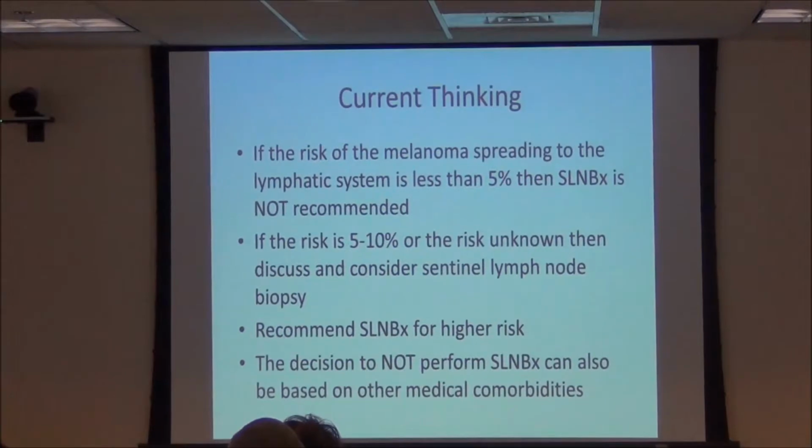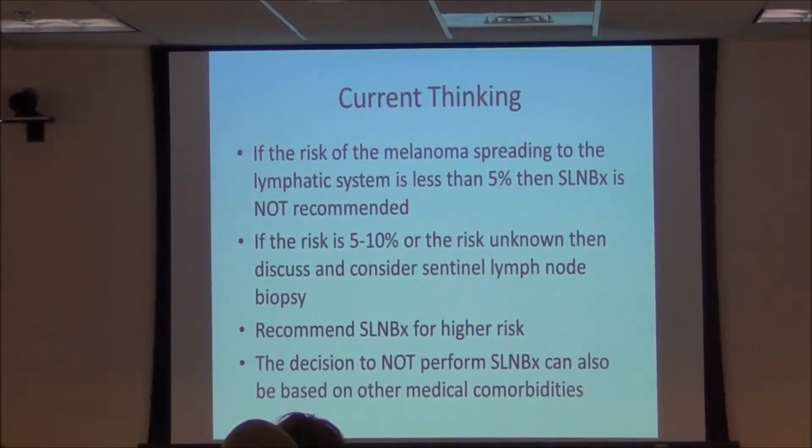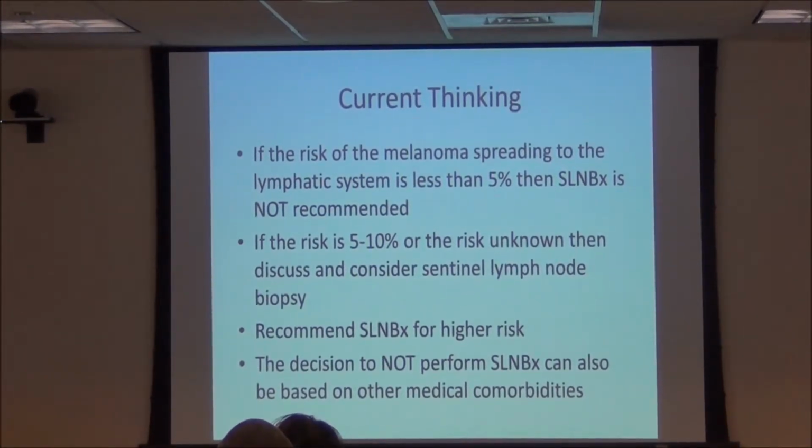And the thinking is that if the risk of the melanoma spreading to a lymph node is less than 5%, then there's no reason to interrogate the lymph nodes with a sentinel lymph node biopsy. If the risk is between 5 and 10%, or the risk is unknown, then you should discuss and consider sentinel lymph node biopsy with the patient. So you might say to yourself, well, why would the risk be unknown?